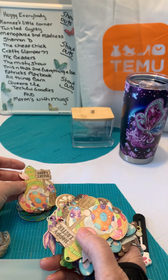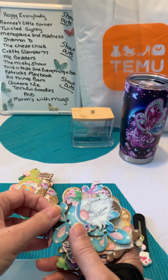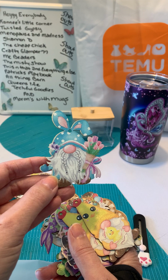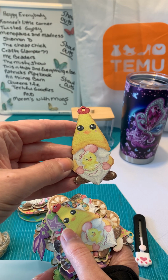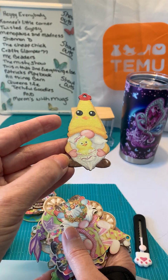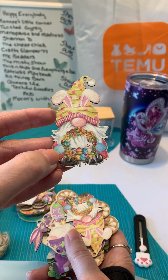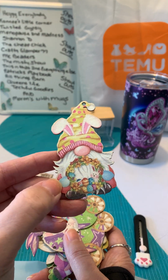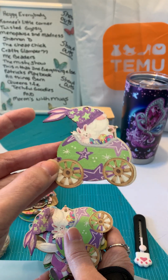Oh, they're so cute. I'm a gnome girl, in case you didn't know already. Oh, I'm a Temu affiliate, as well as a Temu influencer. I'm just starting out, so I'm not a big deal. I'm just enjoying the things that I get on Temu, and I really like to share them with you so that you can see just how cute, how awesome the products are and the prices are.